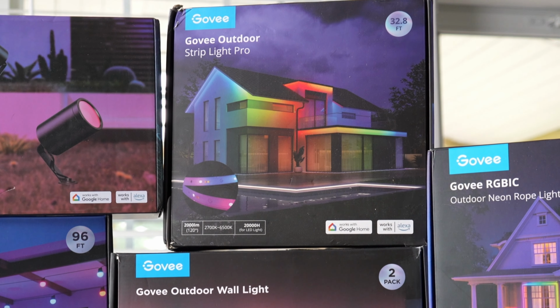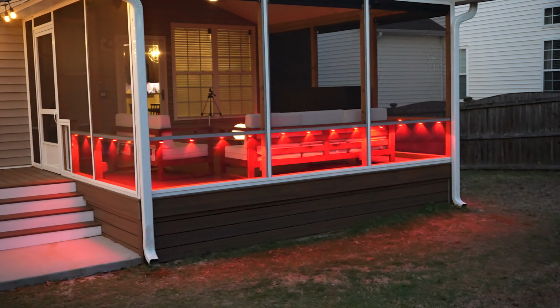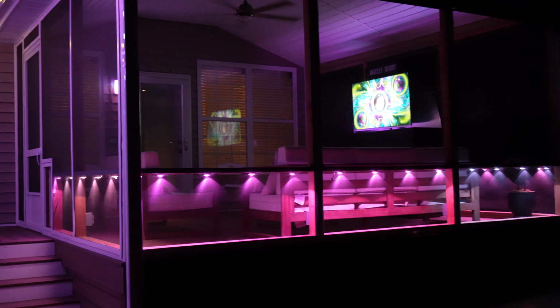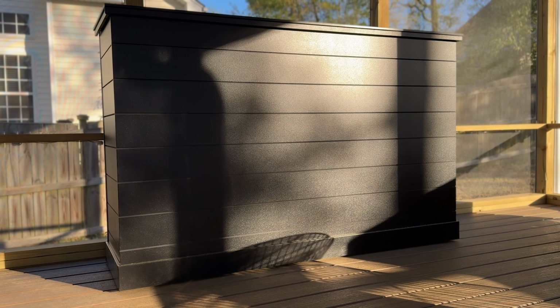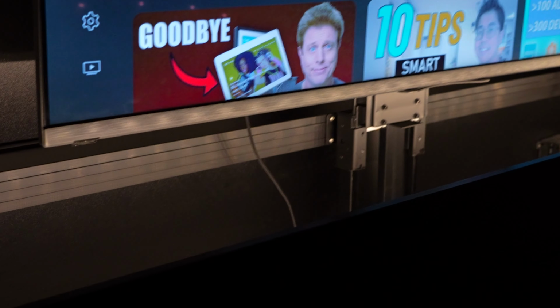I love the Govee RGBIC outdoor strip light. I really wanted to put this strip light around the outside of my back porch. But I figured since I already had the permanent outdoor lights visible there, this would be RGB overkill. So instead, I decided to place the outdoor strip light along the inside of my TV lift cabinet.